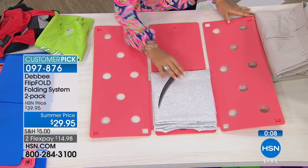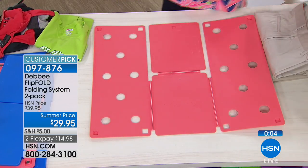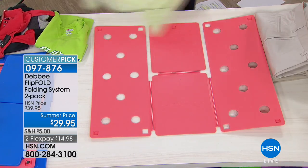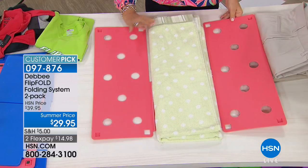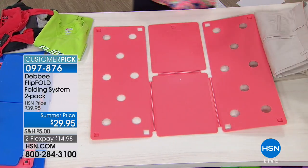Remember, there's not many things that you can buy that are made in America that are gonna do the trick that the Flip Fold does. This is something that's easy to use, it's fun to use, and it's going to make a chore that truly never goes away better, easier, and fun. Make folding fun with the Flip Fold.